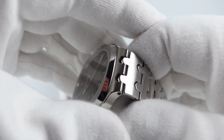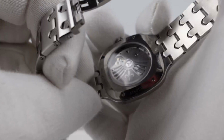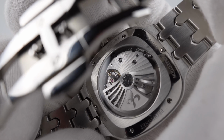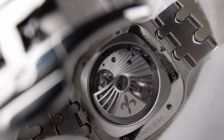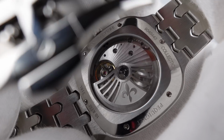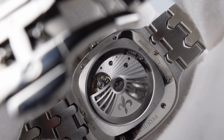Right, so let's discuss the movement used, because it is my favourite aspect of this piece. So, as I've detailed, Pequignet became a manufacturer in 2011, and that means that from 2011 onwards they began to manufacture their own calibres in-house rather than buying them in from movement manufacturers such as ETA and Sellita, for example. They deserve credit for this because it is expensive to produce calibres in France.